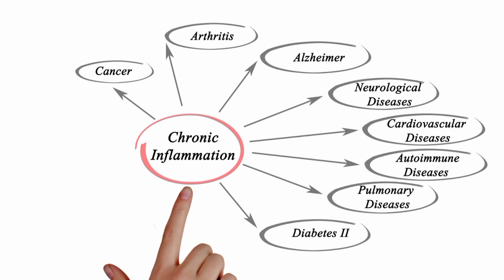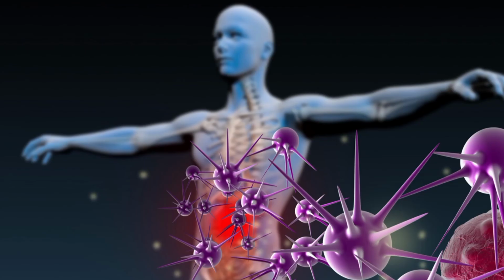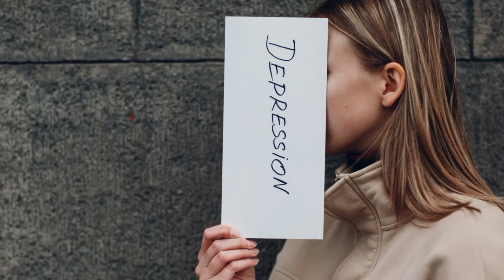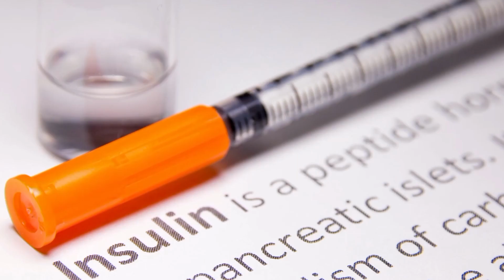Reduces inflammation. Vitamin D has anti-inflammatory properties, which may help to reduce the risk of chronic diseases such as heart disease, cancer, and diabetes. Supports mental health. Vitamin D is important for brain function and may play a role in reducing the risk of depression and other mental health conditions.